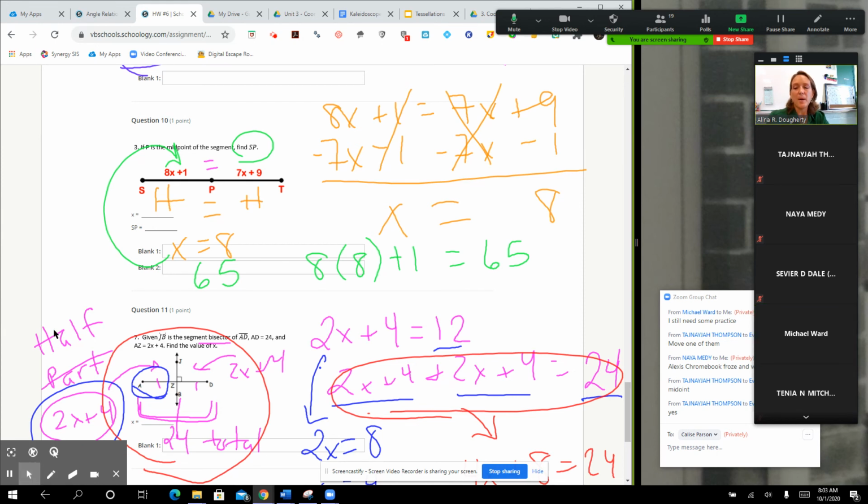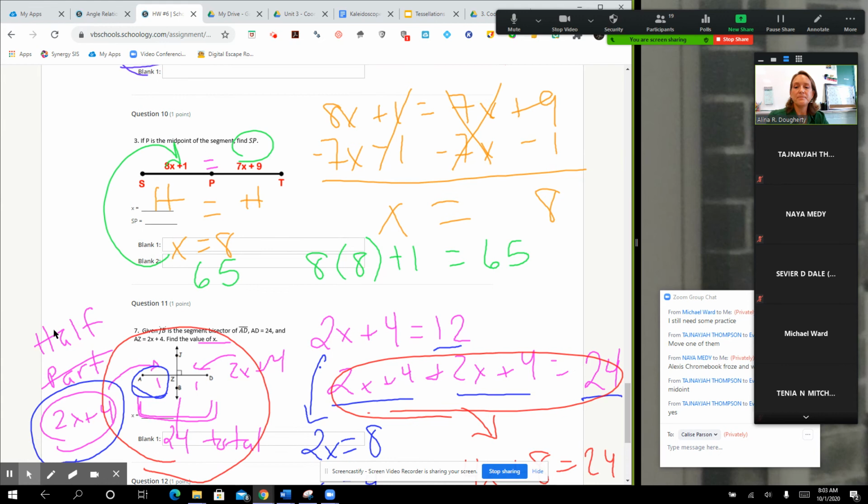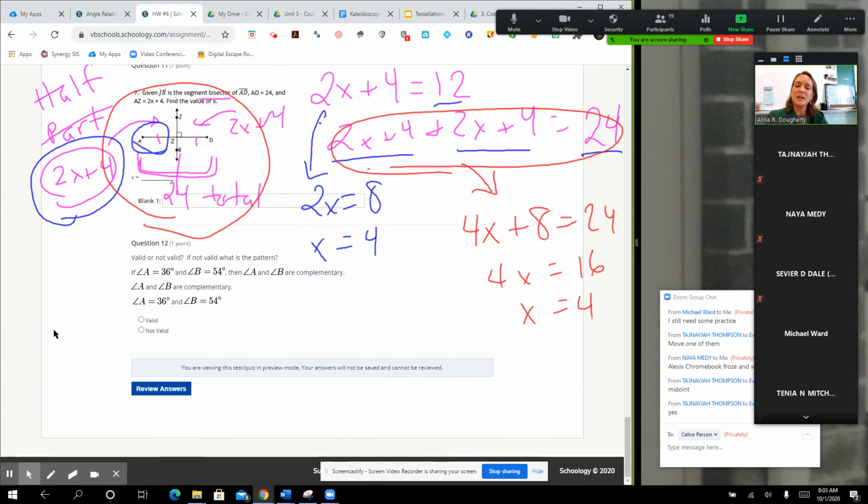I love that you asked about that one. Let's look at the logic laws and remind ourselves about detachment. So I'm going to erase some of this.